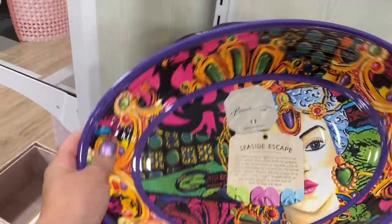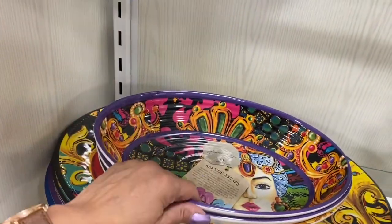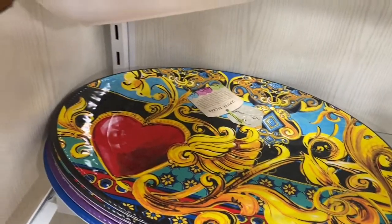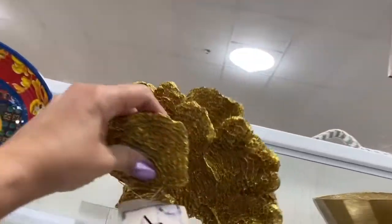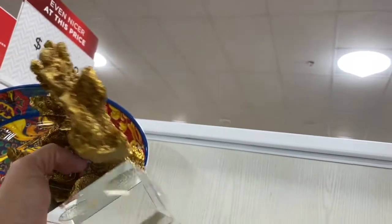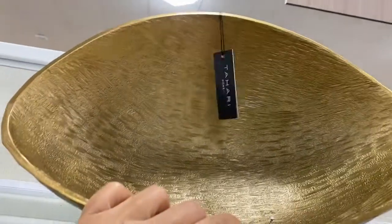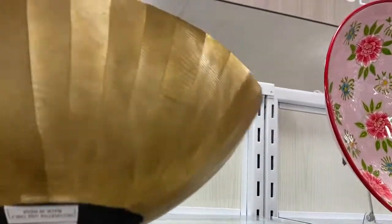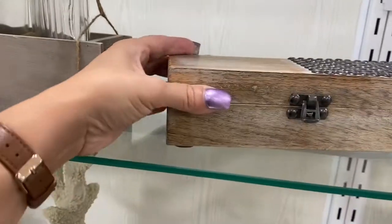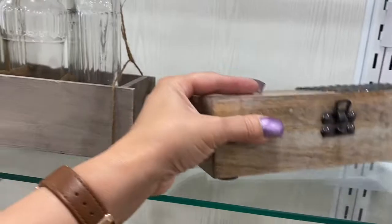look how beautiful that is. I don't think I saw this. This is $5.99 melamine. It's made in Italy. Look at that platter. That's absolutely gorgeous, guys. And look at this piece right here. Is that not gorgeous? Oh my goodness, let me see. That's $24.99 for that piece right there. Then this one here, this bowl. Okay, that's $29.99. Then you have this storage little compartment box, $5.99.